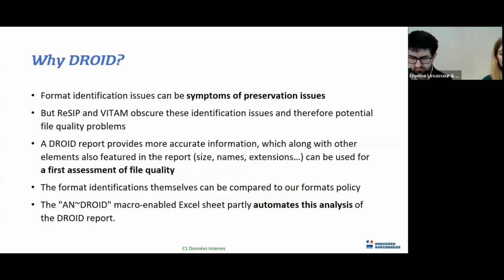The reason we are using Droid report for this audit is that we've noticed that format identification issues were often, not always, but often symptoms of preservation issues. An unidentified file or a file with multiple identifications in cases where we wouldn't expect that, or a file with an extension mismatch is often going to have some kind of readability issues, in particular if the bitstream is damaged, or to require some action on our part to ensure its preservation.